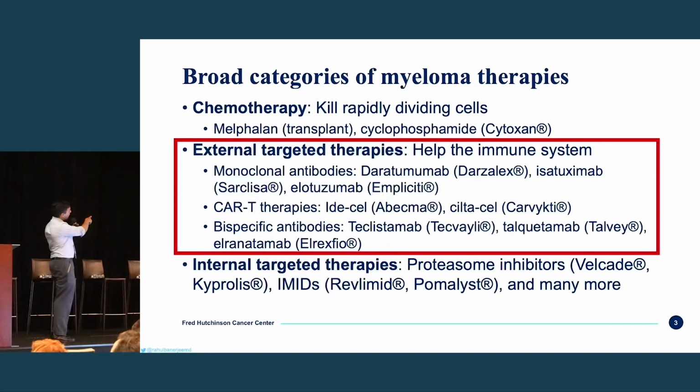Many options here. Monoclonal antibodies attack myeloma cells from the outside, what we call naked antibodies. They just attack it and let the immune system go from there. CAR T therapy, Dr. Cowan alluded to, I'll go more into it. There we engineer the patient's own T cells to allow them to actually fight the myeloma, to force them to recognize the myeloma. And a bispecific antibody we'll briefly talk about, and then my colleague Dr. Cicero will go into it more.